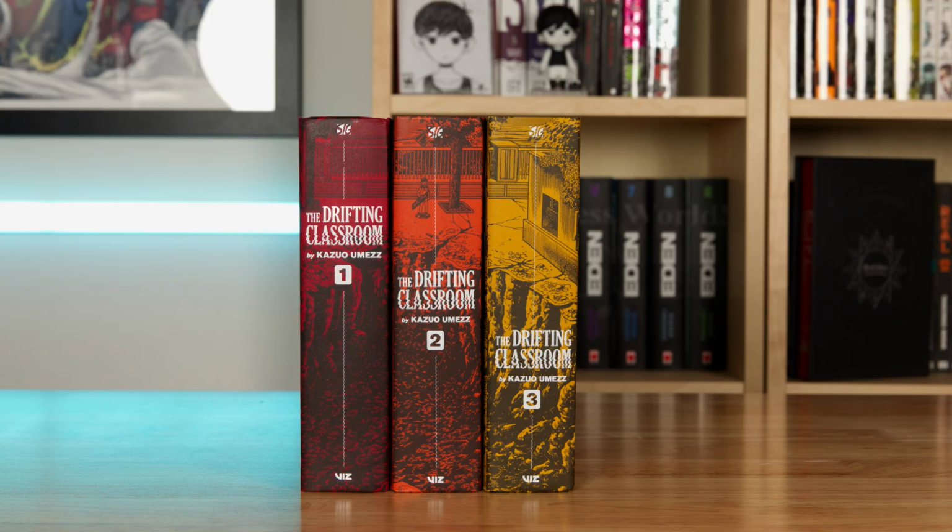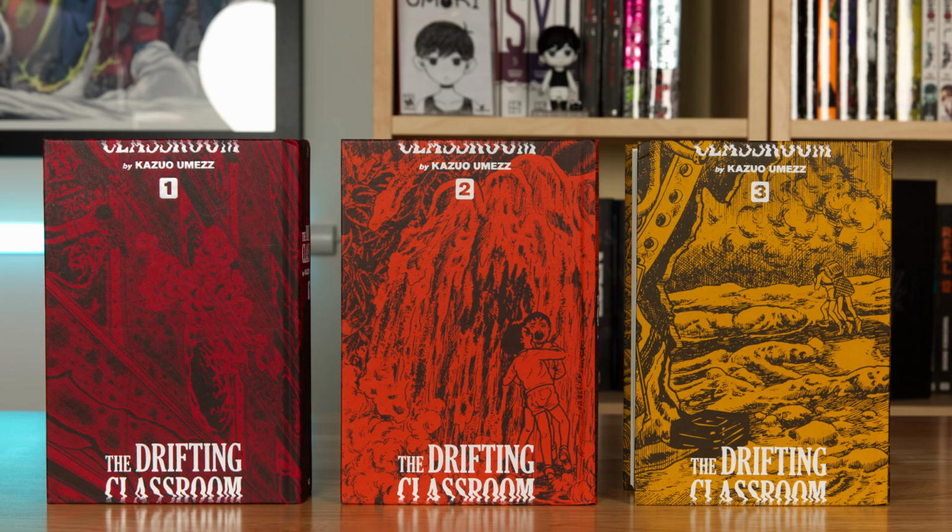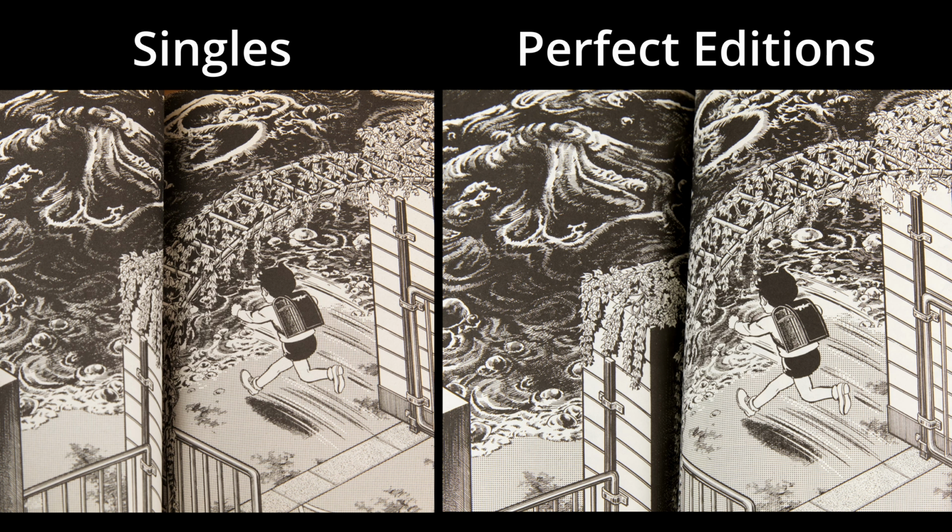On the spines, the logo and volume number are positioned lower, creating this downward effect similar to what they did with Goodnight Punpun. Overall, they look and feel really high quality. Design-wise, I like both for different reasons, so it's all going to depend on your preference here. The biggest differences, however, really show when you open up the editions.